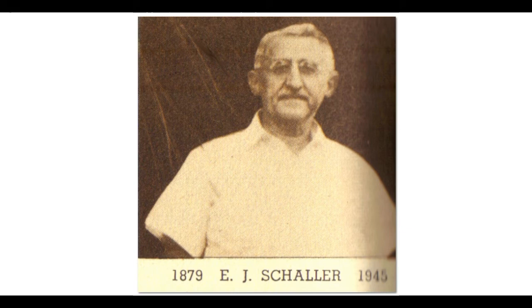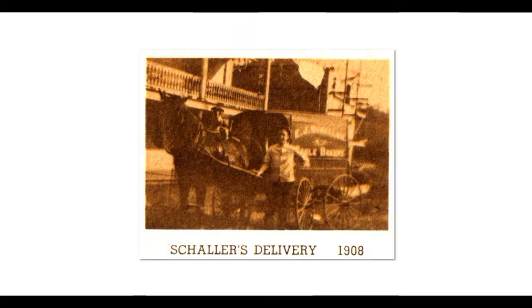And he passed away in 1945, and the sons of the family then moved on to South Greensburg. That was E.J. Schaller with his buggy. After he had that buggy, he was the person who had the first Studebaker truck in the area.